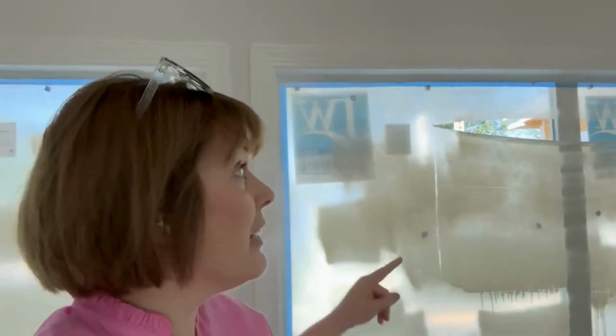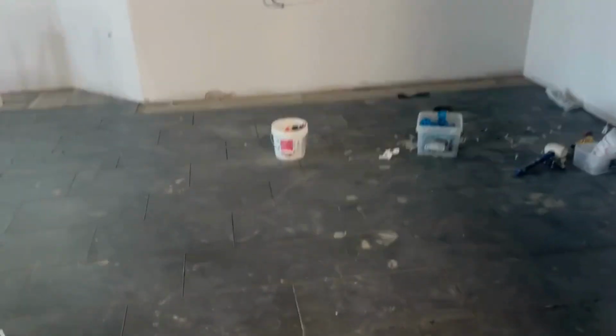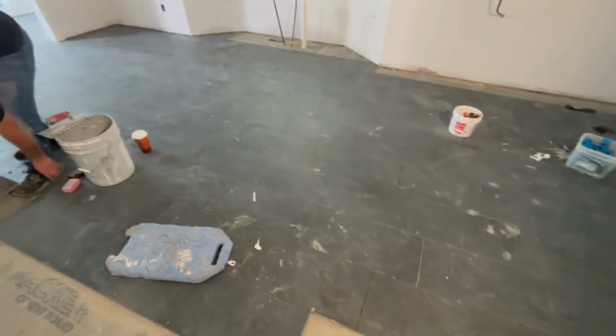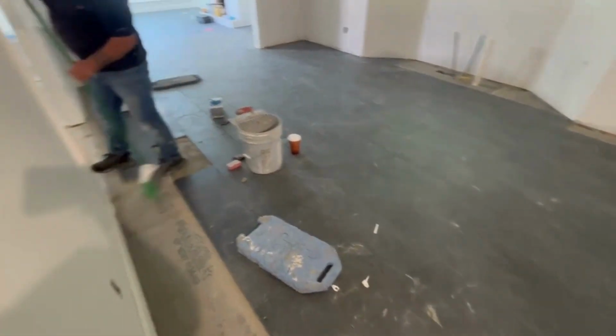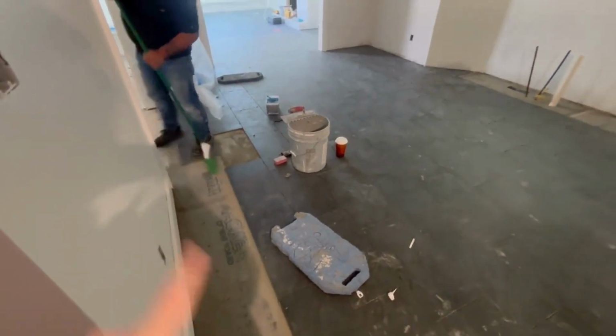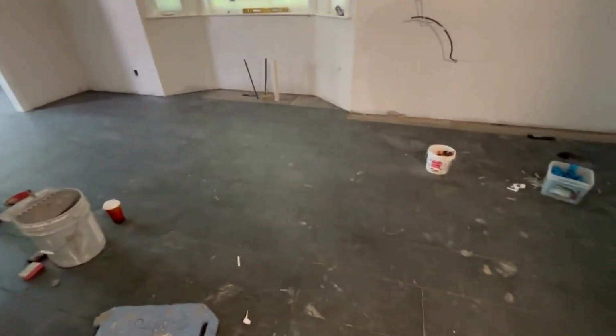This wall is completely painted behind me. That's exciting. What's going on with tile? Let's go see. Slowly but surely, you can see what's happening here. They've done some of this morning. They're slowly getting there.